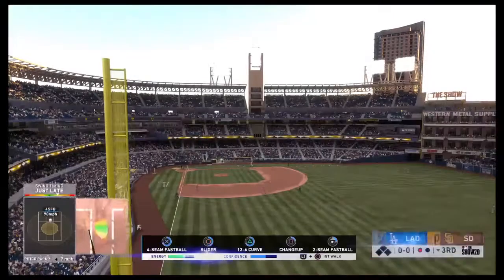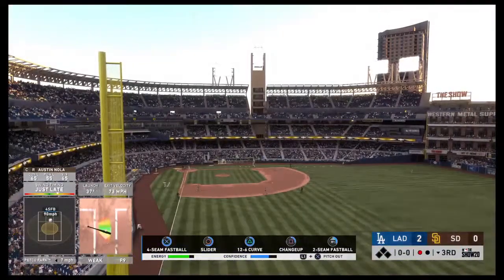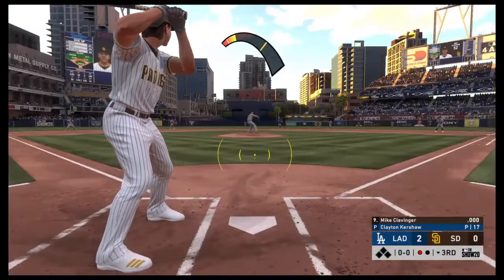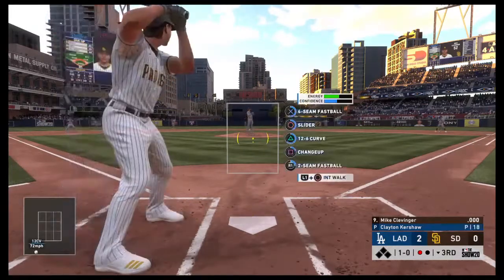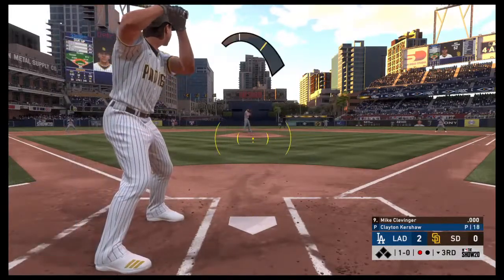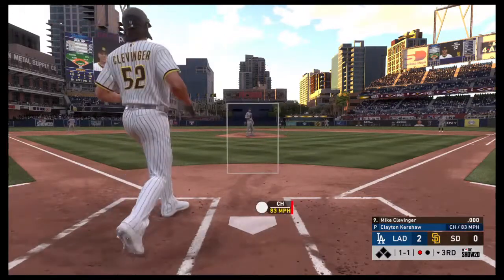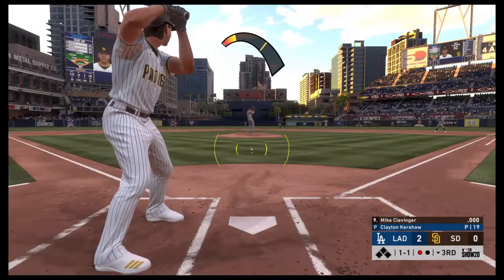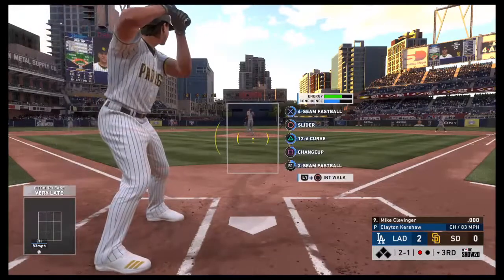The pitcher, Mike Clevinger. Ready with the first pitch. Here it comes. And this one's not close. It's in the dirt for ball 1. Bases are empty. 1 man out. A ball and a strike. Ooh, that was ugly. Off-speed pitch in the dirt as he takes it for a ball.